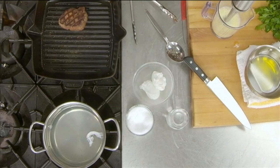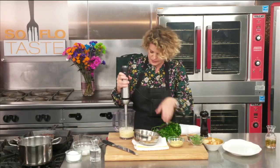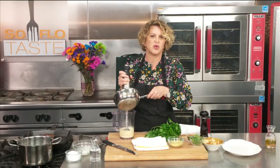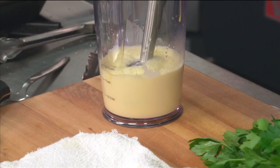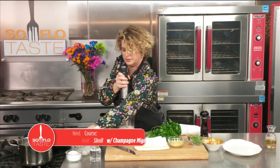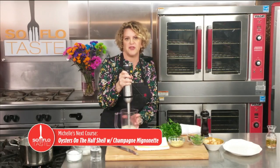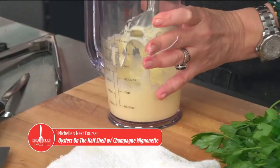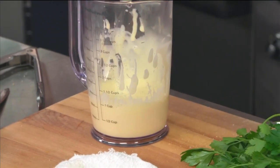Our steak is about almost at mid-rare. Let's keep emulsifying our sauce. Now, if I were to add this butter all in at once, it would break, so we don't want that to happen. Go ahead and season it with salt. Now, if you wanted to, you could add a little cayenne pepper for heat. But I decided it would be a little more fun to have some chili threads, which I brought with me today. My steak is ready.